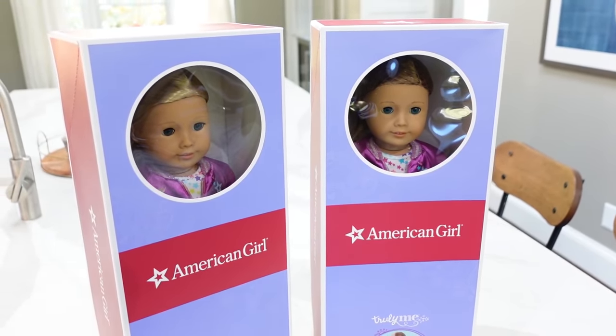If you're not familiar with Truly Me dolls from American Girl, they are really special. They are dolls that celebrate how unique you are, and so you can find a doll that looks like you. I went online and I was able to find a doll that had the same skin tone, the same hair color, the same eye color, and even hair texture as both Addie and Maya. And so we're gonna let them pull them out and see just how much they look like the girls.